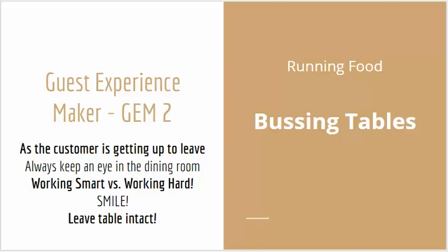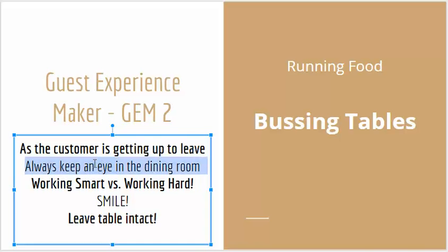And so always keep an eye on the dining room. As soon as a customer gets up, you are on your way with the bucket and the towel and the spray, trying to take care of that table, bussing it.